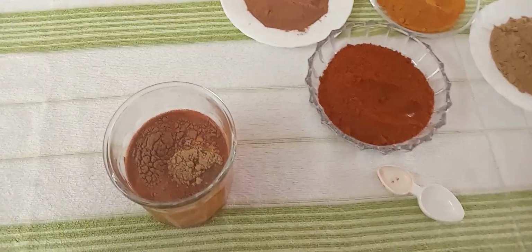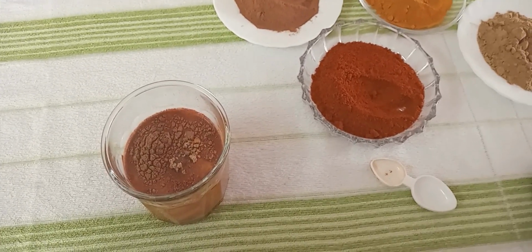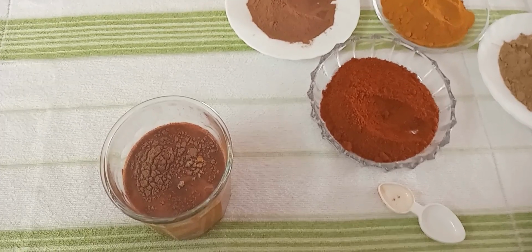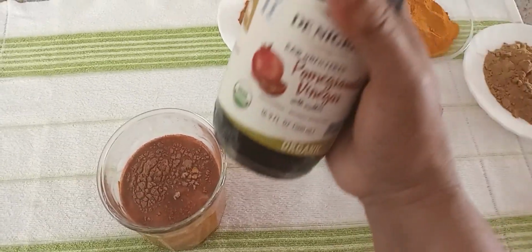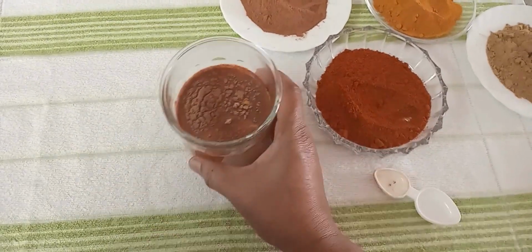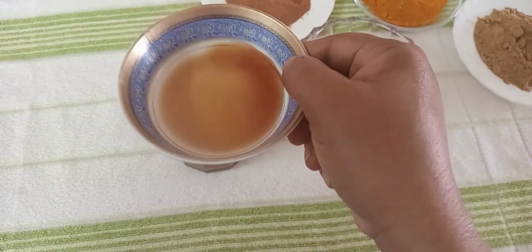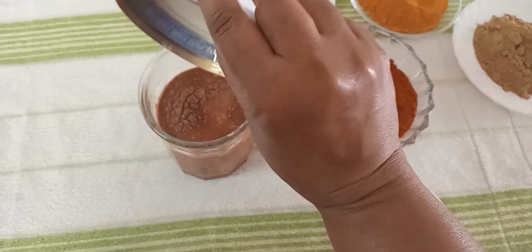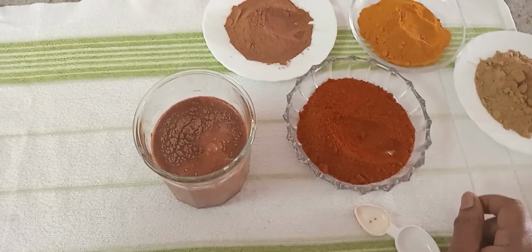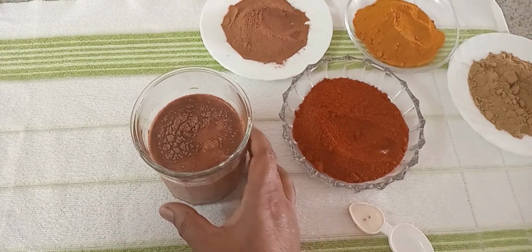Then you can add a teaspoon of salt, or a teaspoon of lemon juice. If you don't have lemon juice, you can use apple cider, as it will help give taste to this blend. So this is one tablespoon of apple cider. It will act as a lemon, because lemon also has a weight reducing effect and also alkalizes the body. So this is how you take it.